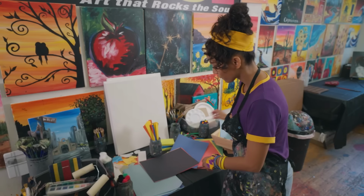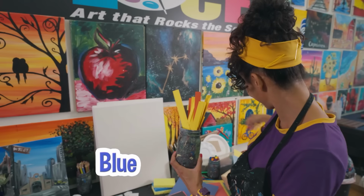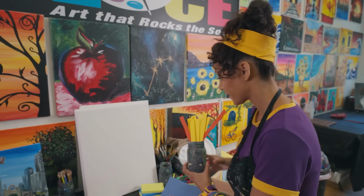Looks like some of these papers are already cut out. Might need some of these. I'll get red and blue and yellow. Throw in some extra. Whoa, there's felt pieces cut out. Huh, what do we have here?